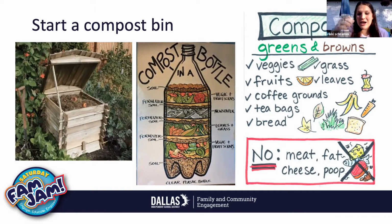So on the right, there's a good list of beginner things of what you can compost and what you cannot. Usually the rule is greens and browns, you can compost. So anything natural that comes from nature goes back into nature. And then there's a list of no-nos, things that you don't want to put in because they can breed bacteria and all that yucky stuff.